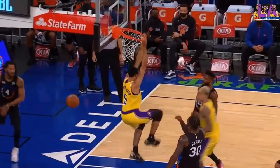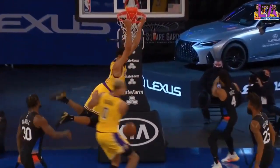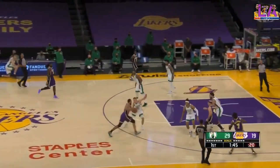Elevate while in the air. Just catch. Back to the basket. Two-hand flush. Gotta like that. That's from downtown. Rebound taken by Horton-Tucker. We've got a minute 45 remaining in the first quarter.